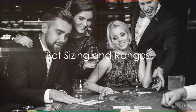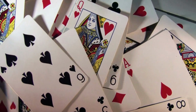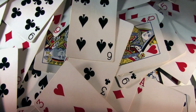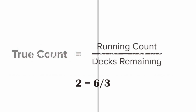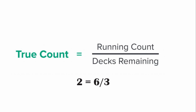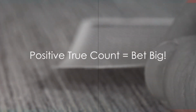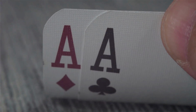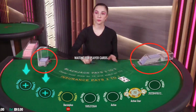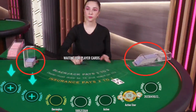Once you have mastered the conversion of the running count into a true count, you can take the next step, applying this knowledge to determine the size of your bets. The importance of using the true count to shape your bet size cannot be overstated. Here's how it works. When the true count is positive, this means that there are more high-value cards left in the shoe. You should increase your bet size. Conversely, if the true count is negative, signifying an excess of low-value cards left, you should decrease your bet size.